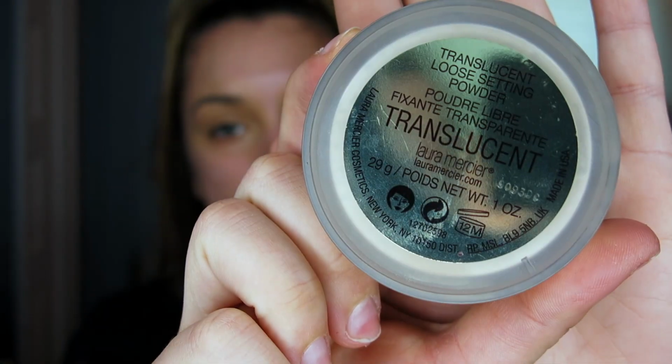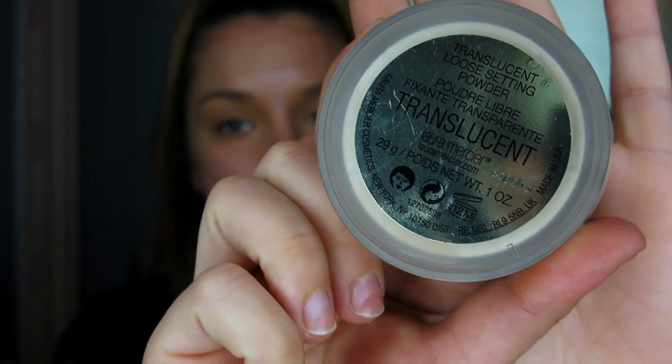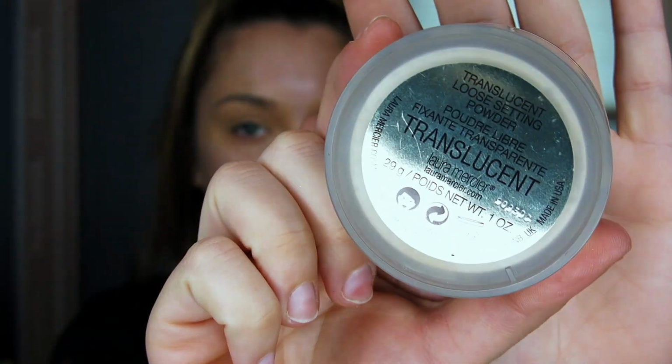Now I need some setting powder on my eyes. I'm going to use Laura Mercier translucent powder. I'm going to use the lighter shade. She does have two different shades. She has a deeper color for darker skinned people, and then she has the lighter color for lighter skin. I want to use the same brush that I used with the concealer because it's still a little wet from the concealer, and it's going to make the setting powder stick better to the brush, which ultimately will be better for application.